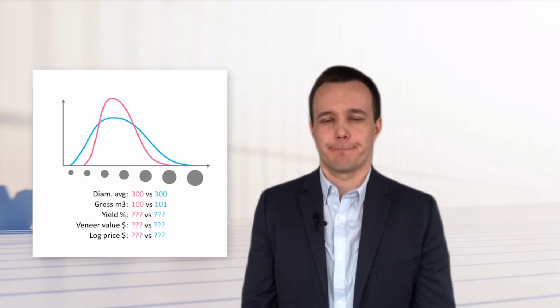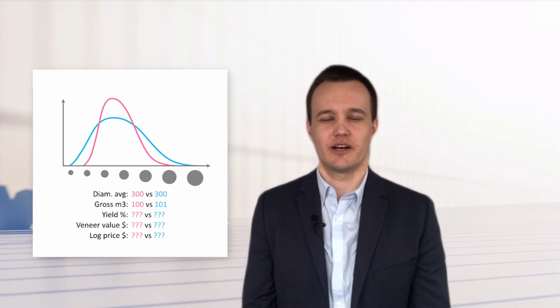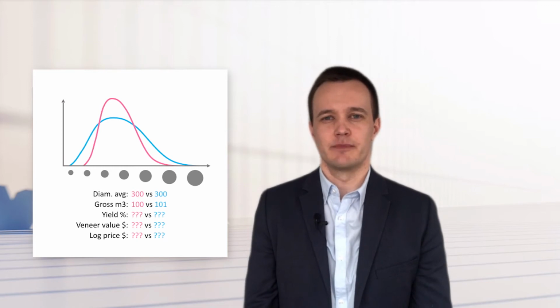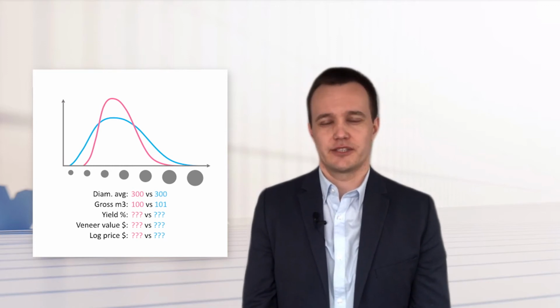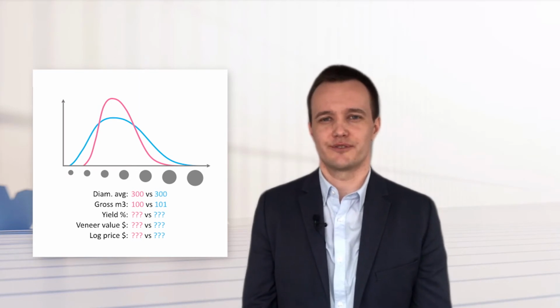And the earlier you can detect those, the better. Without a proper data collection system, that's nearly impossible. With a good data collection system, you still need to pay attention to this. What I have done in the past couple of years, I have gone through hundreds of millions of these types of blocks with dozens of measurements each.